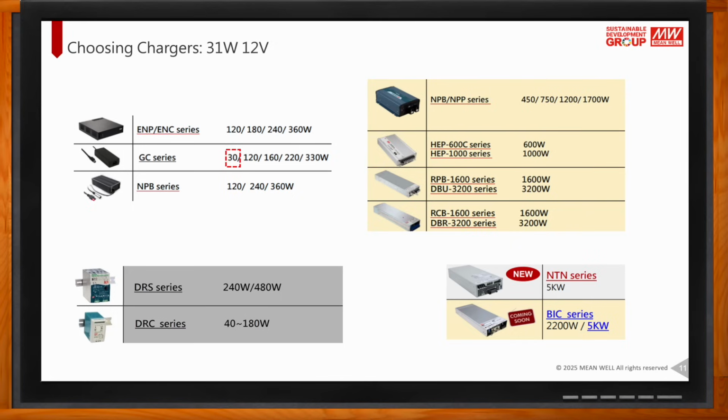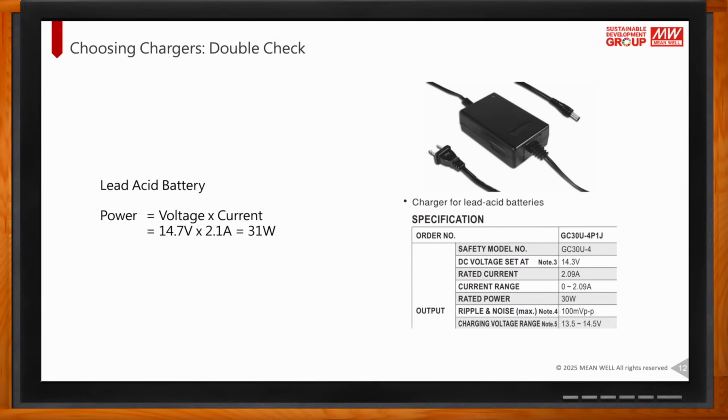Looking at the GC series spec sheet, it's clearly stated that it's suitable for lead acid batteries, which is exactly what we're looking for. On the voltage side, 14.7 versus 14.3, perfect. 2.1 amp versus 2.09 amp, exactly what we're looking for. So with that, we know the GC series is indeed a good option for this 12 volt, 7 amp hour battery.